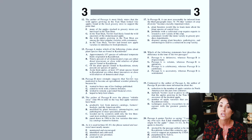So I'm going to show you how to attack this in a way that saves you time and helps you to be as accurate as possible, okay? So to recap, the ACT reading is always section 3 on the exam, and it is made up of 4 passages, 10 questions each, always.